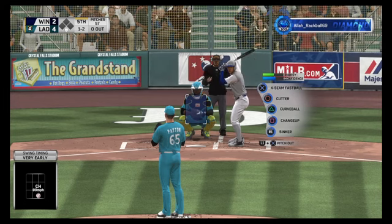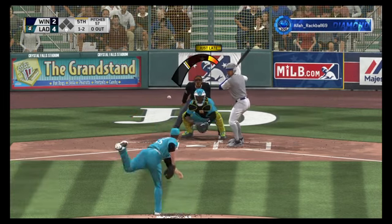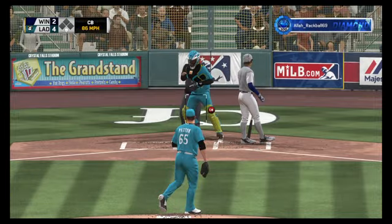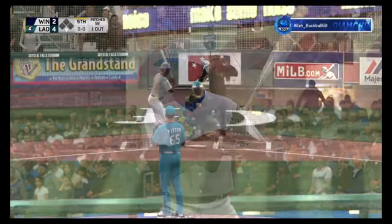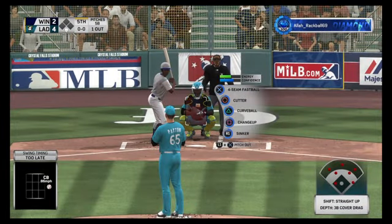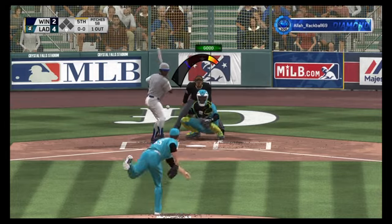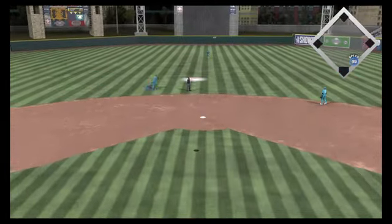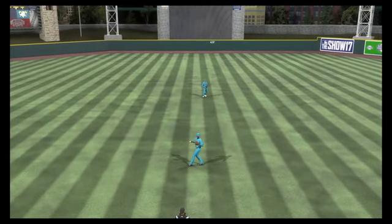1-2 now. The 1-2 pitch. And they really bunch him up on that one as he swings and misses for the first out. Digging in once again, Lou Brock. 1 for 2 on his line so far in the game. And he pops it up back behind second base. Under it, Gregorius, and that's out number 2.